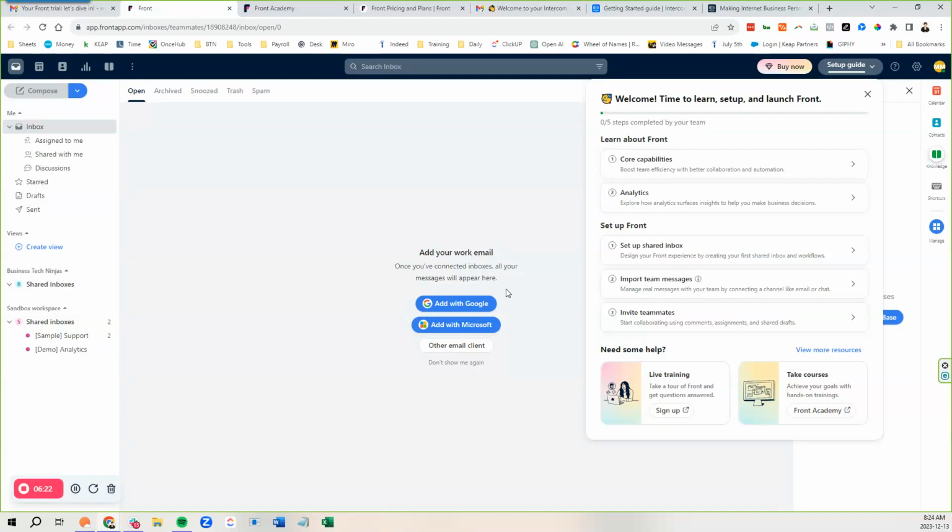The reason for these two is they're multi-channel support. So I want people to be able to text message. I want them to be able to chat on social. I want them to be able to message on social. I want them to be able to email. I want to be able to take all of my support things and put them in one place and make it really easy for my customers to get the support that they need.